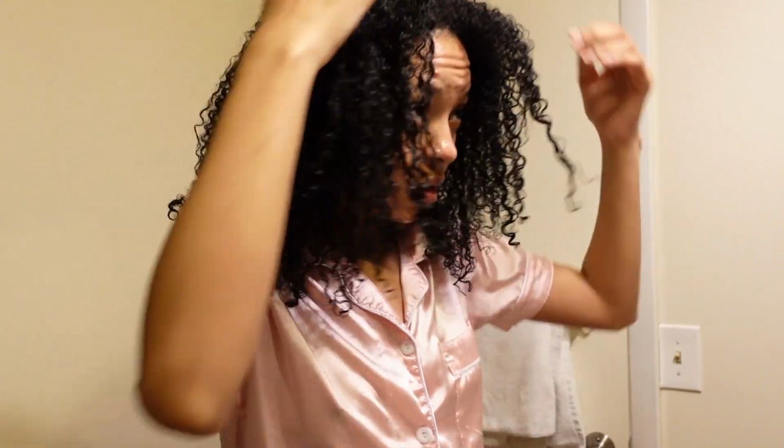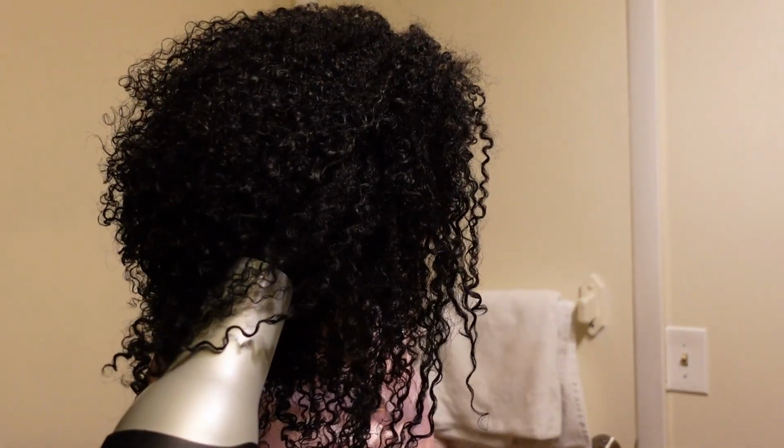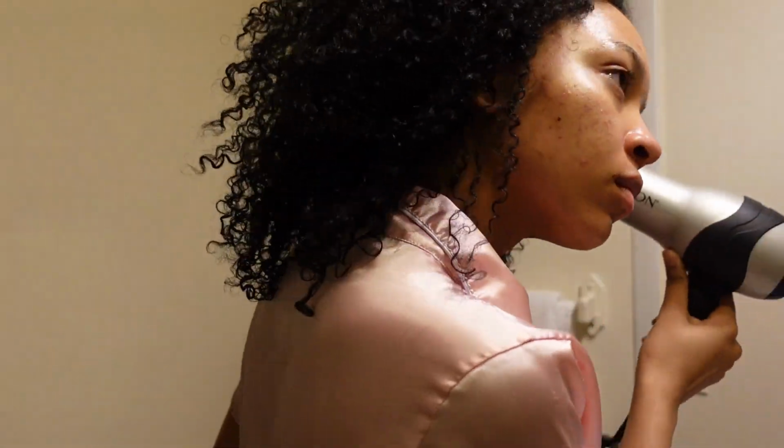Take my hair out. It's a little wet still, so I'm going to finish blow drying. I just use my blow dryer with the diffuser attachment, and then I'm going to do this. And yeah, we're going to finish. Like 95% dry, which is good enough for me because I'm tired. I always do this. If I don't wash my hair early enough in the day, then I go to sleep with a little bit of damp hair, and you shouldn't.